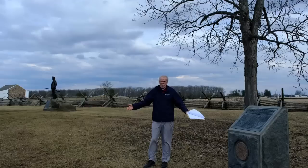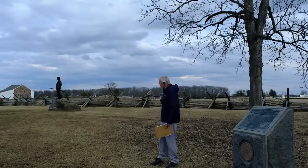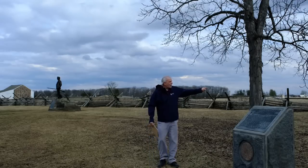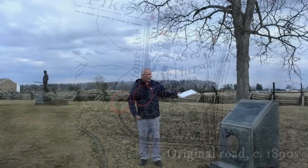Now, in this area, there's a couple monuments that have been moved, and basically the original roadway that was placed in at this location, Stone Avenue, actually ran along that fence back there, made a hairpin turn along the Herbst woodlot, and another hairpin turn behind the camera near the 7th Wisconsin Monument. And of course, when they put these roads in during the 1890s, there were no automobiles. And eventually, we started to have automobile traffic, and they had to take these hairpin turns out.